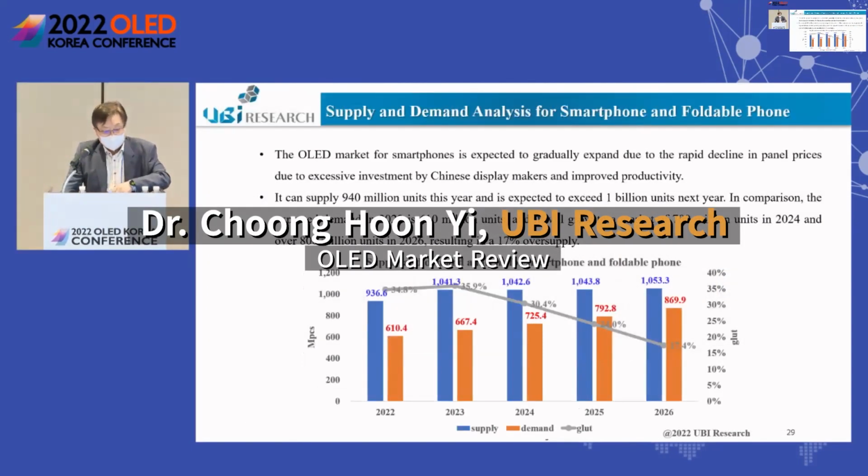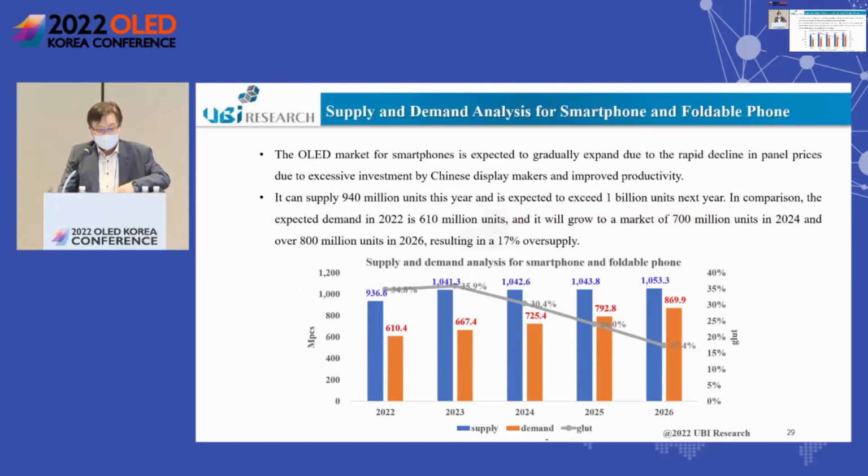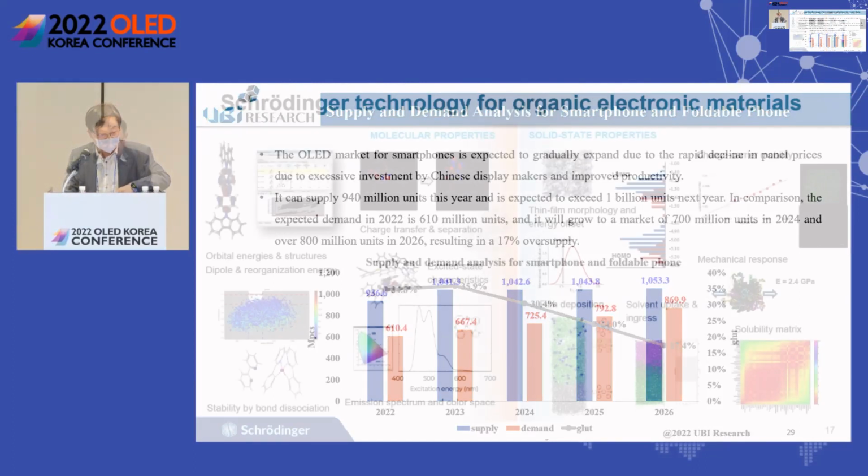Due to the decline in OLED price, the OLED market is expected to grow to 700 million units in 2024 and to expand to 800 million units in 2026. As a result, the 35% surplus due to the current supply of about 900 million units is expected to decrease to 30% in 2024 and to less than 20% in 2026. Although there will be no investment in OLED facilities for smartphones for the time being, which is mainly composed of 6G, new investment review will have to start in 2024 in preparation for the expansion of the OLED market that will continue after 2027.